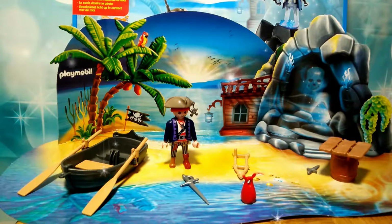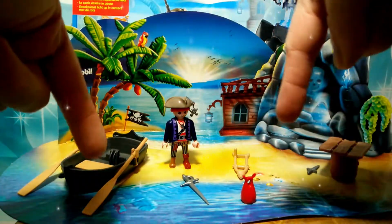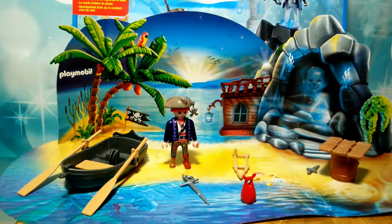Well, first thing, let's introduce the amazing 3D playmat you get with it. With a backdrop and a beach scene. How cool's that? So, moving on to days 1 to 4. You get a variety of items.